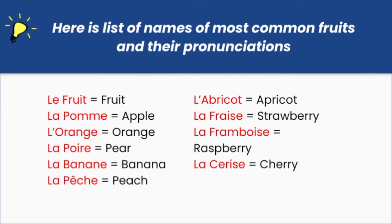La framboise, S makes a Z sound. La cerise, cherry. La cerise.